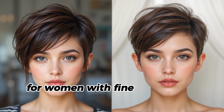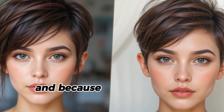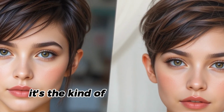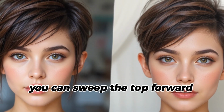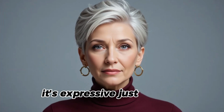For women with fine or thinning hair, the pixie can be transformative. The shorter layers create instant fullness, and because the cut exposes more of the face and neck, it gives an impression of energy and vitality. It's the kind of haircut that says, I'm not afraid to evolve. And while it's bold, it's also incredibly versatile. You can sweep the top forward for a chic, classic look, tousle it for effortless texture, or slick it back for an elegant evening moment. It's expressive just like you.